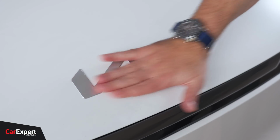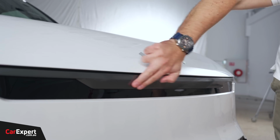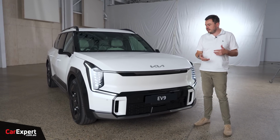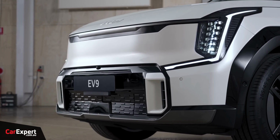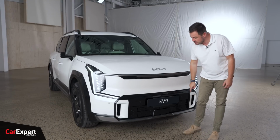Giant Kia logo there on the front. You've got the body-coloured paintwork split up with these sections as you move your way down. You've got these active shutters down the bottom as well, and they're designed to either bring in more cooling or adjust the temperature levels of the battery, because with electric vehicles, you need to get them into their right temperature zone as quickly as you can and then hold it there for efficiency, and that's the whole concept of those.